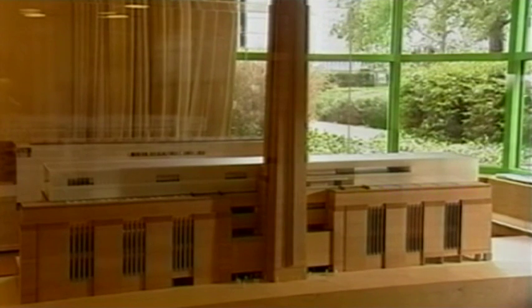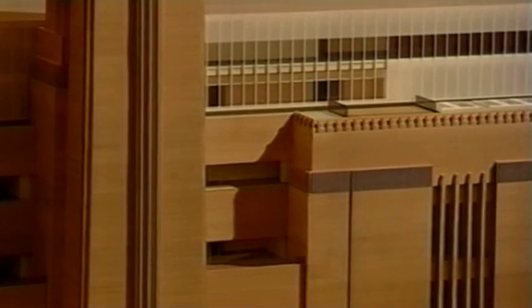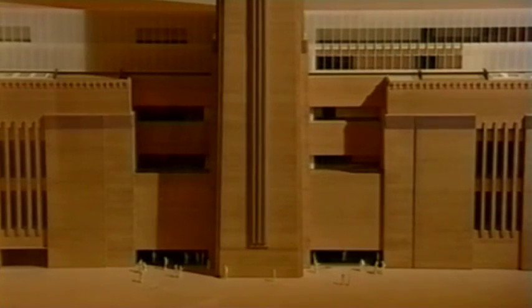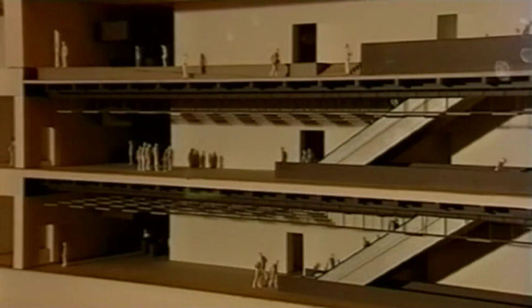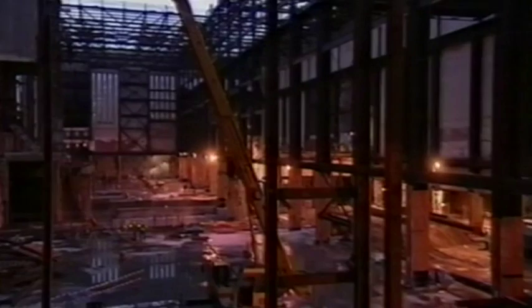The Tate's new modern art museum has cost £134 million. It retains a lot of the brick shell of the original building, but has galleries and public spaces where there were once turbines and boilers. This part of the power station is to hold five floors of galleries, along with restaurants and other facilities.